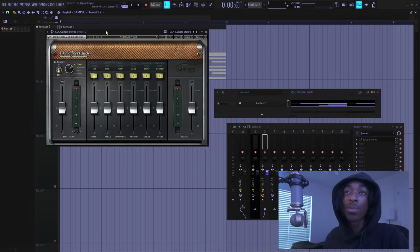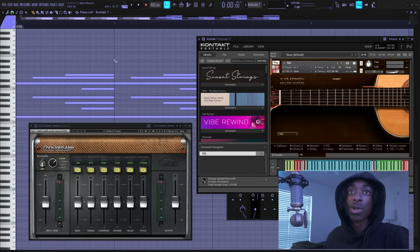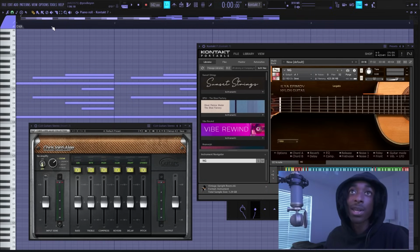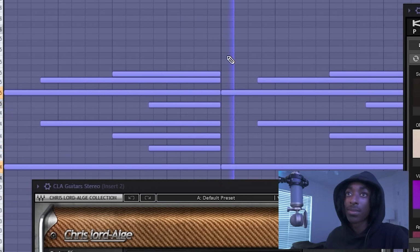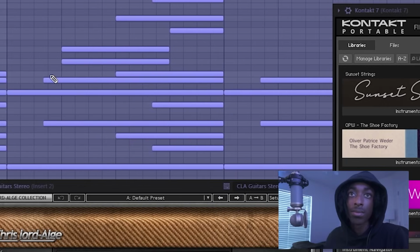The next effect we got is CLA Guitar Stereo. I normally use this plugin whenever I want my guitar to sound more realistic or wider. So here, I got this guitar pulled up. Here's what it sounds like without it. And here's how it sounds with the guitar stereo.